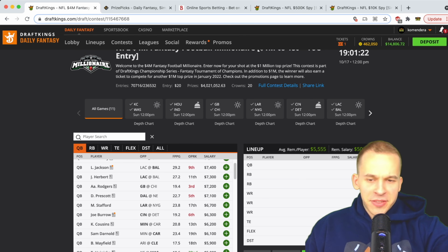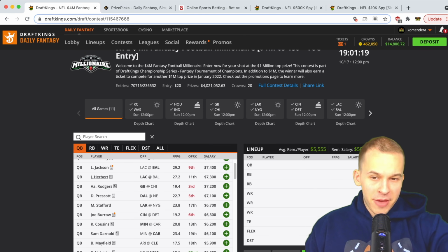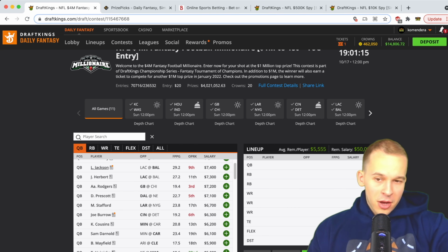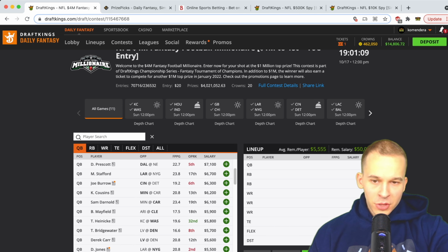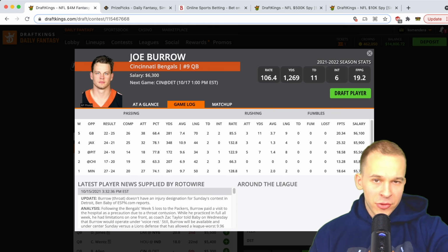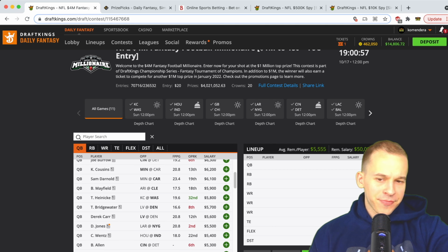Herbert on the opposite side of the ball. I do think it makes for a good pivot off Lamar Jackson. Again, I think Lamar's going to get a ton of ownership, so you could just go to the other side of the ball with Herbert, who I think has similar upside, but probably a lower floor. Scrolling down a little bit more, I think Joe Burrow's a pretty solid play. The Cincinnati-Detroit game, I think, is a sneaky game that could shoot out. Neither defense is great. Burrow has three guys you can stack him with, so I think he makes for a pretty solid play there in the mid-range.